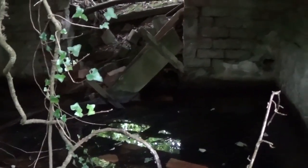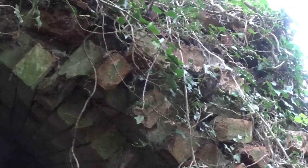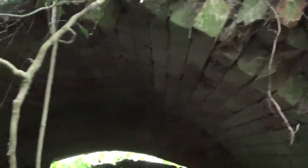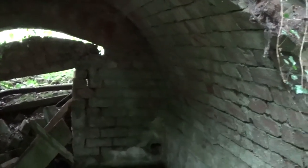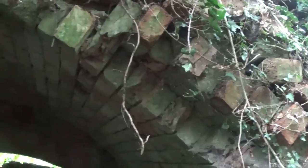I wonder what it was. I don't think it could be a septic tank or anything like that. Right, anybody know what this is? Or was? Comment down below. I mean, it's reminiscent of an air raid shelter, isn't it? Obviously it's not. Yeah, comment down below, archaeological people, historians.